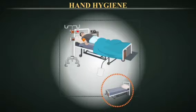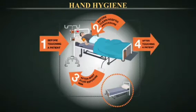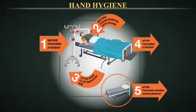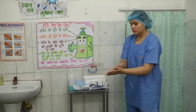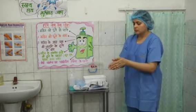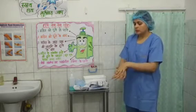Hand hygiene must be performed at various moments of contact with patients and their surroundings. 1. Before touching a patient. 2. Before clean or aseptic procedure. 3. After body fluid exposure risk. 4. After touching a patient. And 5. After touching patient surroundings. Before touching a patient, why? To protect the patient against colonization and in some cases against exogenous infection by harmful germs carried on your hands. When? Clean your hands before touching a patient when approaching him or her.